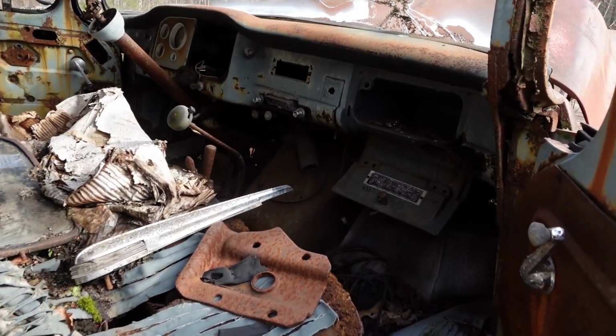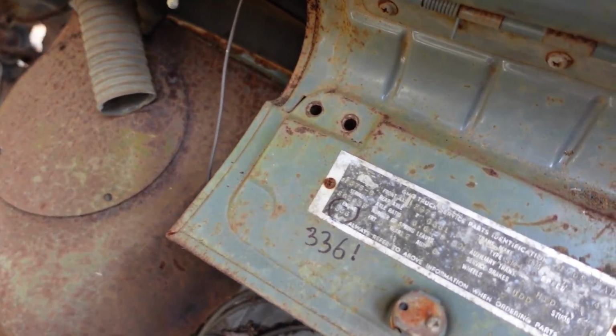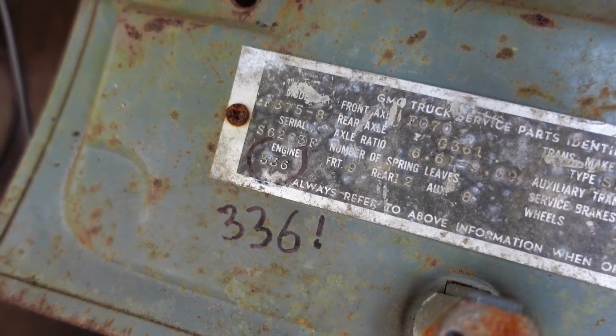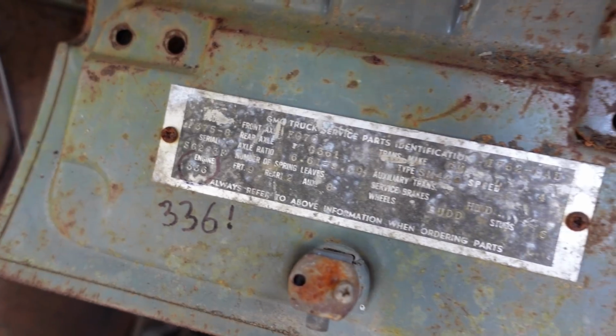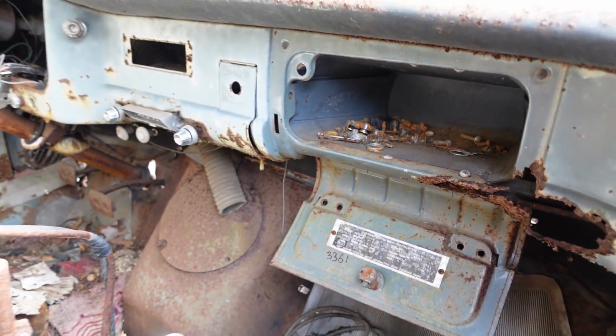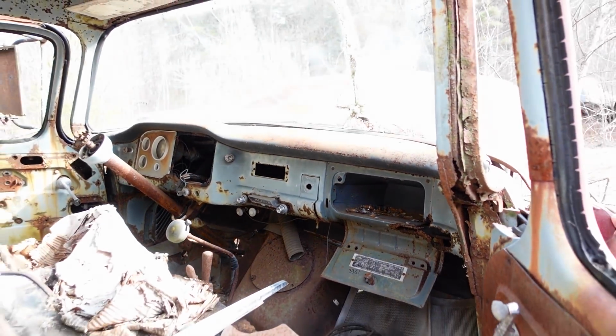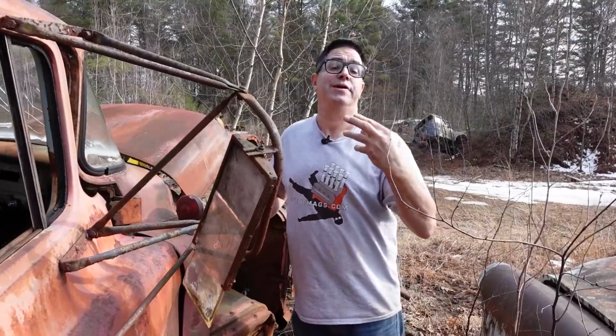Well, I asked Shane Richardson to go inside and peek at that specification tag in the dashboard. Bottom left corner says 336, right? That's the Pontiac 336 cubic inch engine. Well, in 1963, this same basic engine was installed in the Pontiac Tempest, the final year for the Tempest with the swing axle in the back. Even had 326 logos on it.